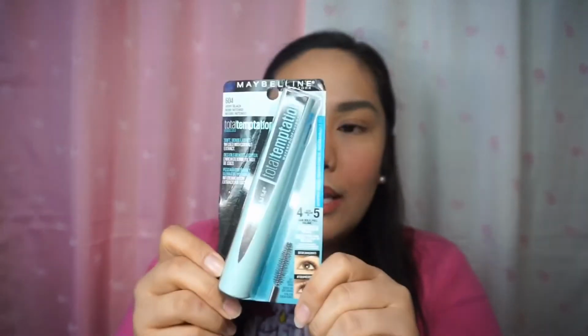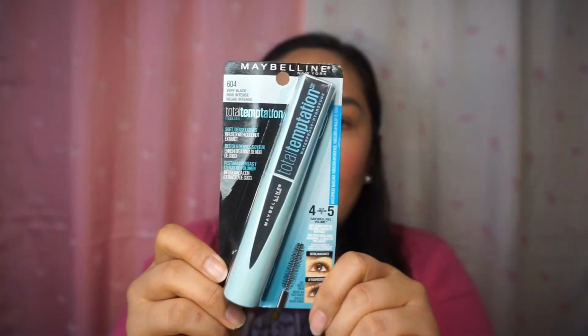So our double curve lifting brush and fiber infused formula grabs lashes at their roots to lift, thicken and lengthen. No clumps, smears or flakes, just volume and look of the longer lashes that last all day. So we'll try this out maya maya. So the next product is this mascara Total Temptation from Maybelline also. This product was released December 2019. So, ngayon pa lang siya matetest out. So, we'll see kung maganda nga talaga siya.